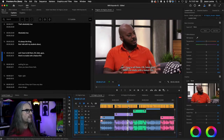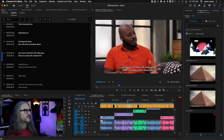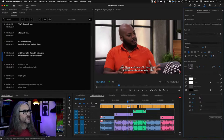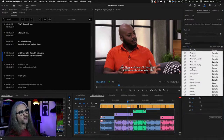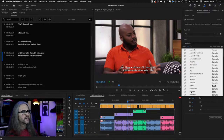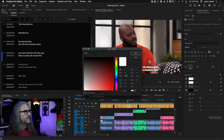Again, if we want to now modify any of this, this is where the Essential Graphics panel comes into play, because all of these captions are customizable using Essential Graphics. First and foremost, of course, you can change the text, you can change the font. If there's a particular Adobe font that you want to use, by all means, switch it to something. So maybe we go into this Barricada Pro. That's very thick, all right. Maybe, oh, it's only regular available there. Again, we could change the fill color. So I love the yellow subtitles.